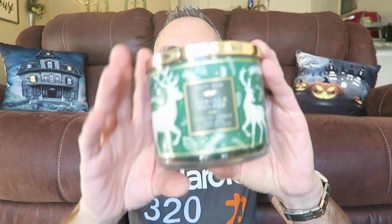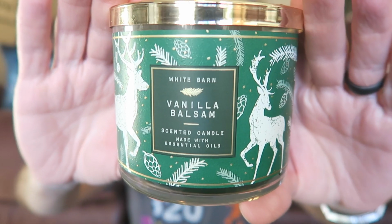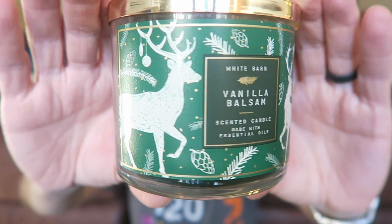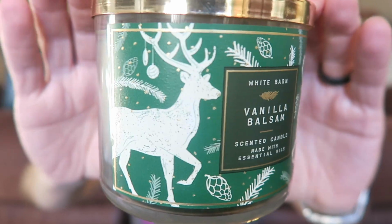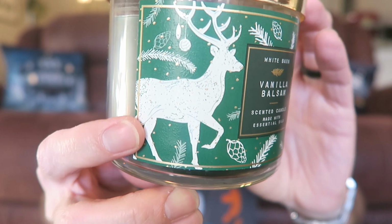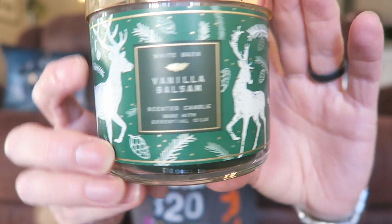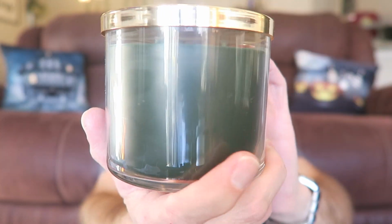Some of these are returning scents, and then quite a bit of them are new scents out this holiday 2020. So first up, we have a returning scent, Vanilla Balsam. I love this scent so much, and I've had it a few times before, and I wanted to get it again. I don't think I got it last year. This one is in the little packaging with the reindeer on the side. I like that picture of the reindeer. It's pretty. It's just on the front, not around the back.